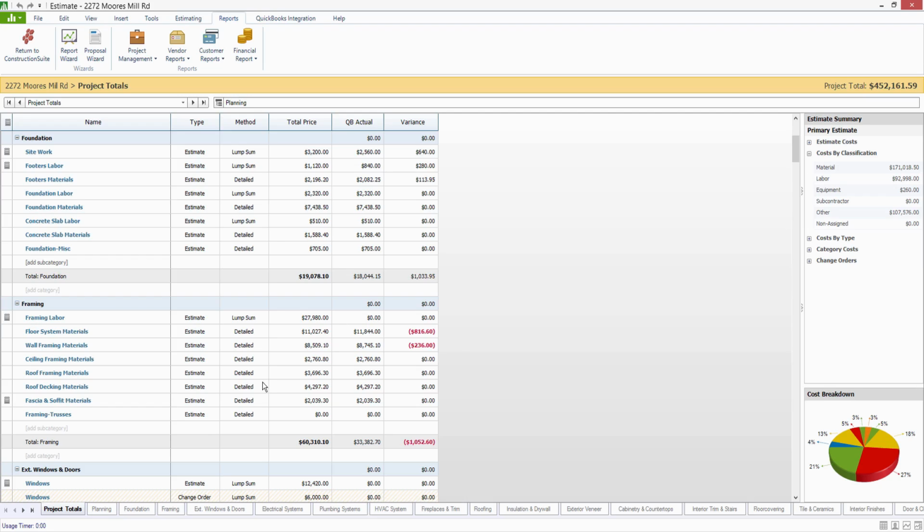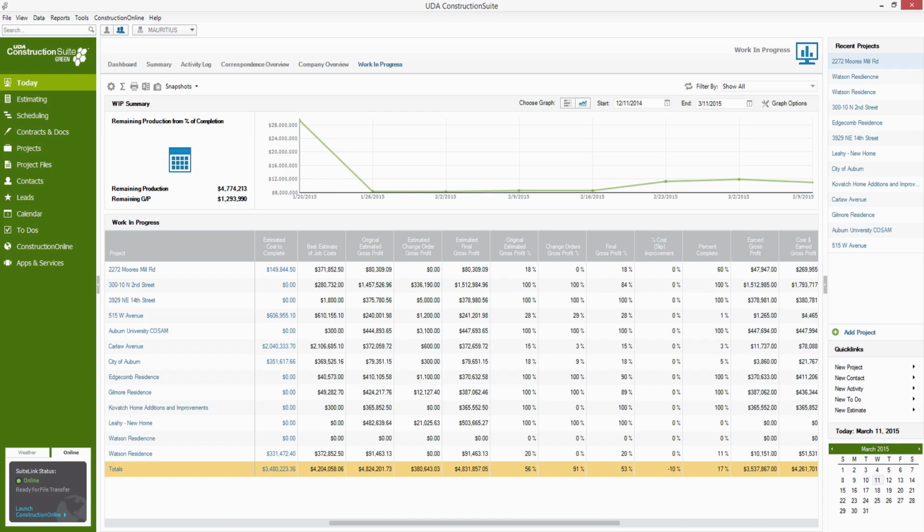Along those lines, some of the things I definitely like to highlight, and one of the reasons we like to draw attention to these things, is that there are a lot of really powerful, beneficial tools in ConstructionSuite that are often overlooked, unfortunately, because people are focused on just getting their jobs done and not necessarily sharing information.